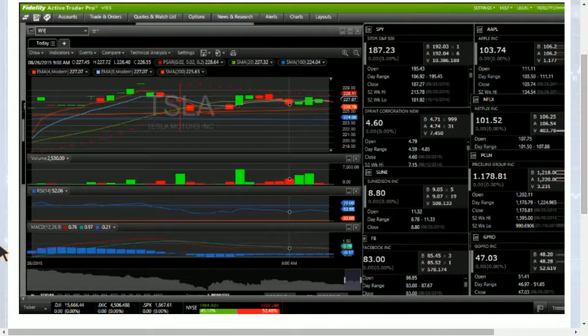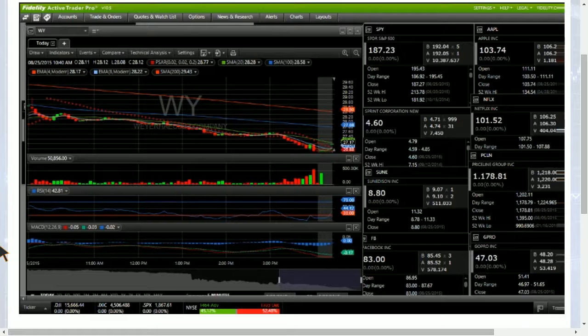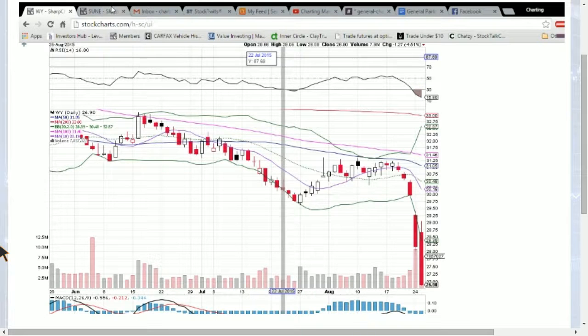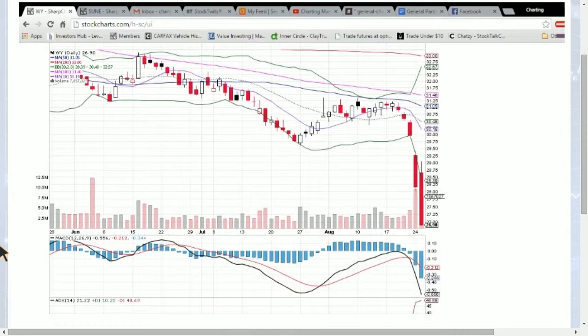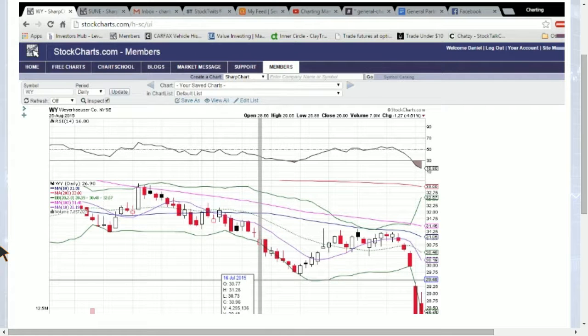WY. There's not much pre-market action. Let me pull up the daily chart. Here is the daily chart of WY. Off a cliff just like everything else, very oversold. 26.90. We're going to be watching for that support to hold today. If we break 26.90, there is more downside to come. Gap to fill up at $30. MACD is extremely unsustainable, heading down. So another one that is very oversold, which is not uncommon these days, as you all know.